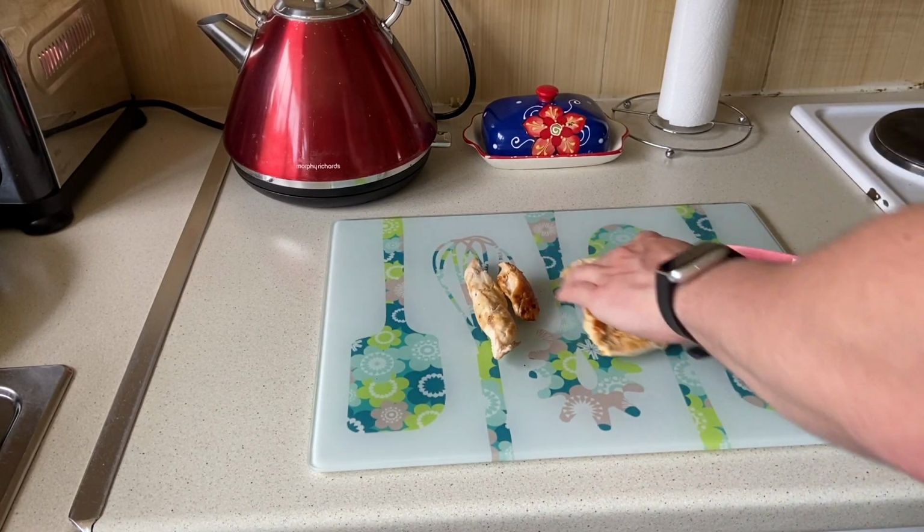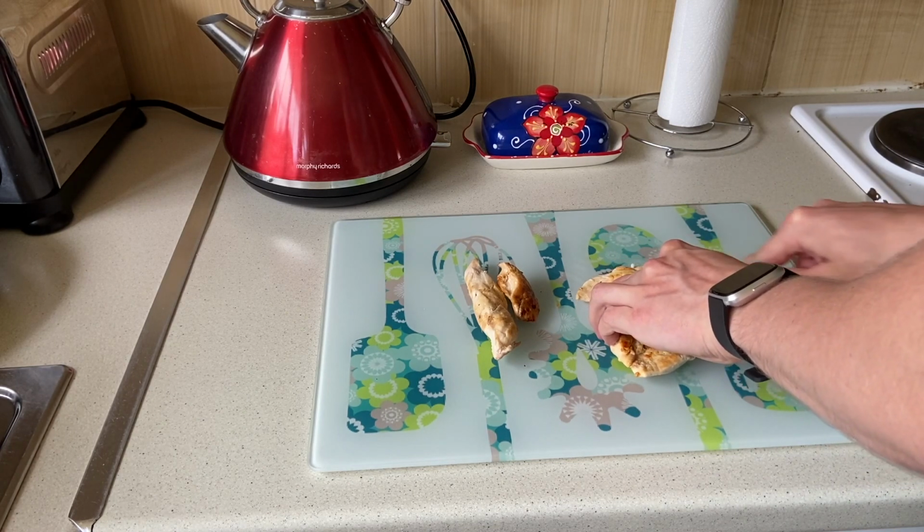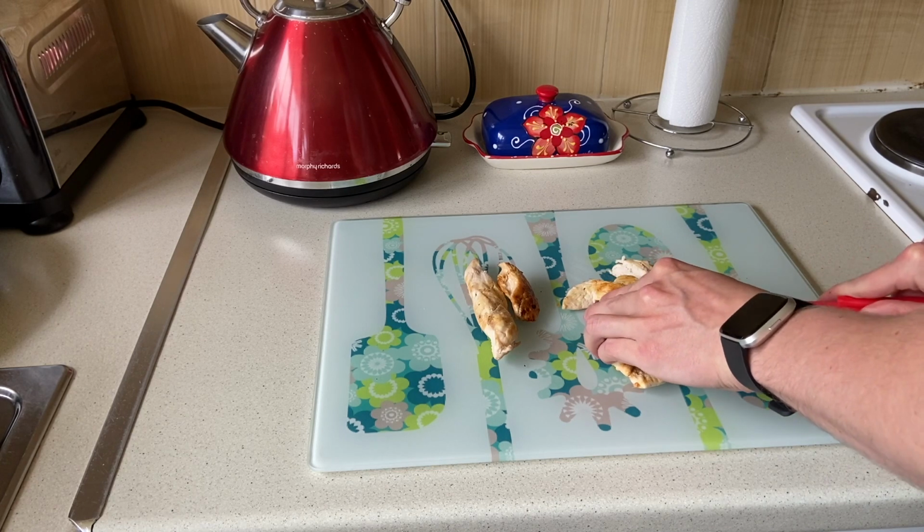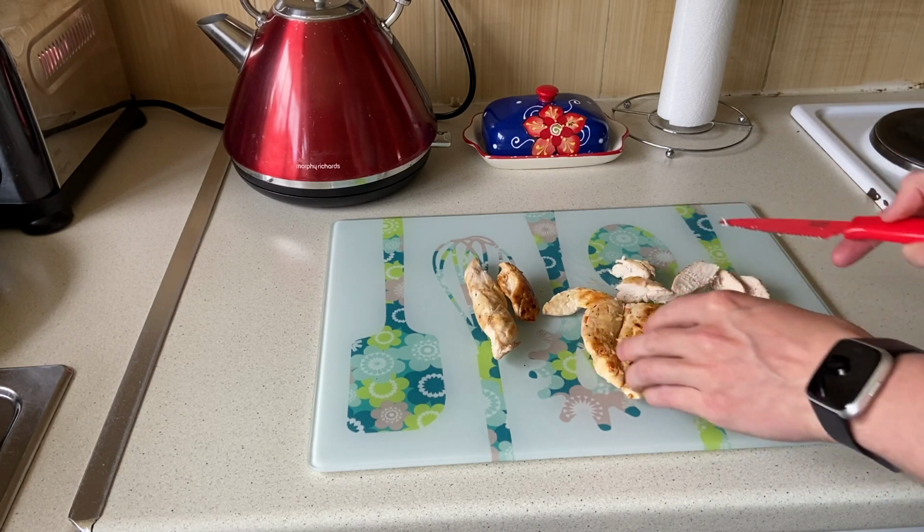Alright, so now my chicken is cooked, all I'm going to do is cut it up in slices, just so that I can add it into my wraps. So I'm just going to slice this all up now, and then I'll show you what I do.